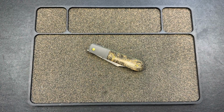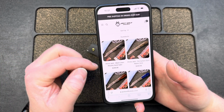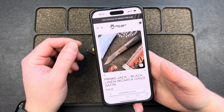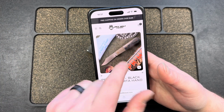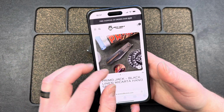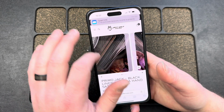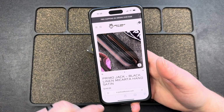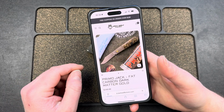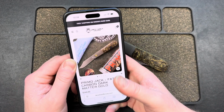I guess I could show you the versions. I haven't actually looked at all of them. You can pick them up at Jack Wolf Knives as well. They sell directly now. So they have a black linen micarta. So for the micarta guys out there, micarta's back lately. So you have a hand satin. You have what looks like kind of rose goldish colored, or bronze, I guess, colored anno. And then you have a hand satin. So that's kind of your rebel version right there. If you're a rebel, check that one out. If you're a pimp like me, if you be big pimping, then you should get the dark matter gold.